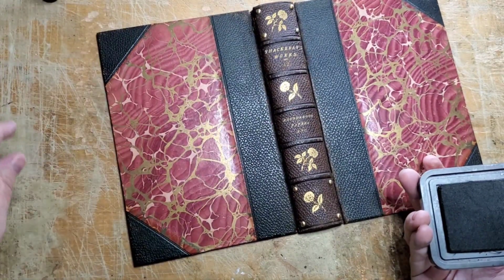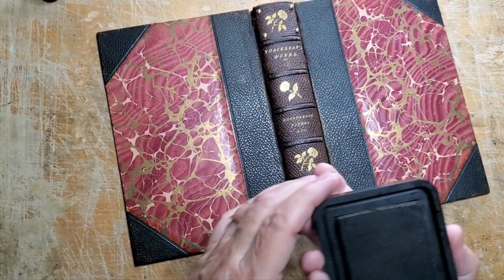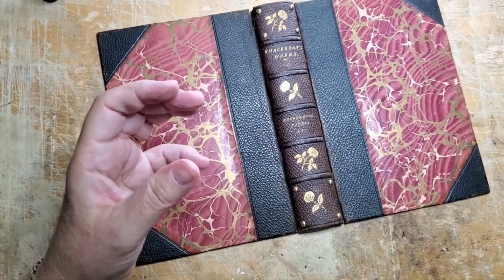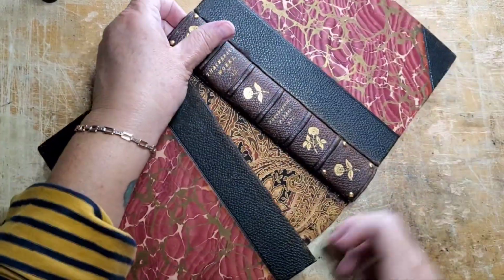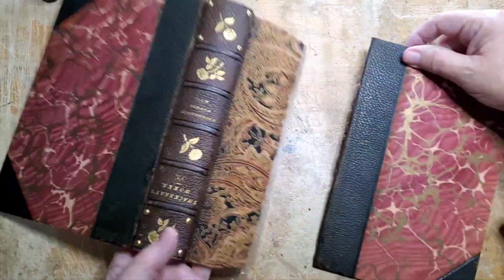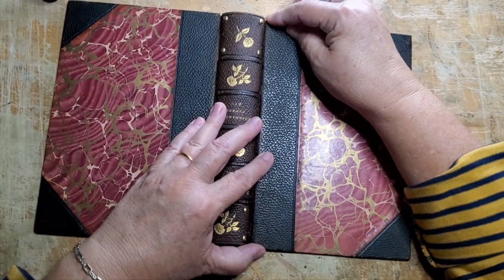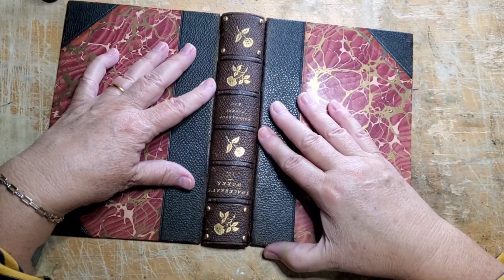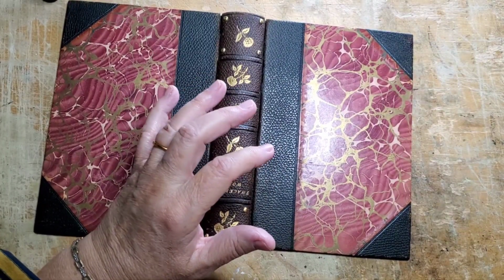So let's glue this second part down. These corners too, I already distressed them a bit. And they're good. So let's do this side. And I think we'll call it quits for the night. And I'll go let that poor man have a break.